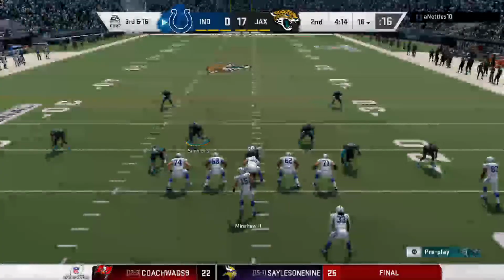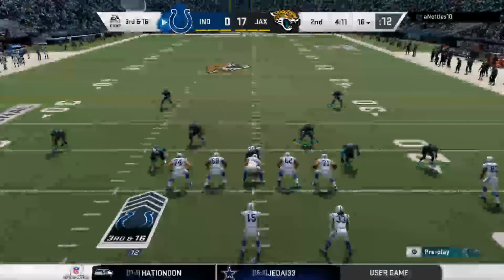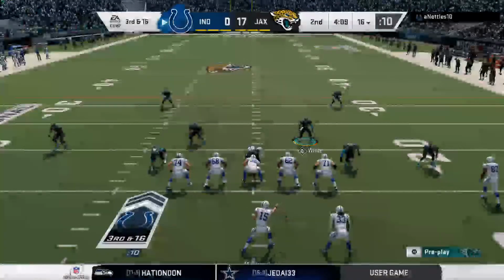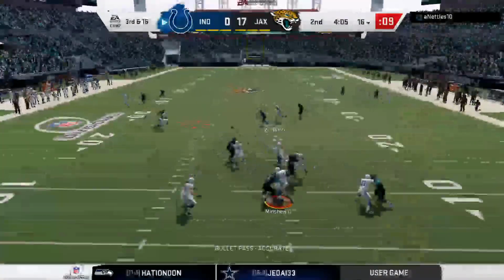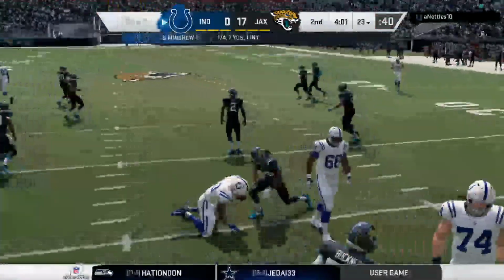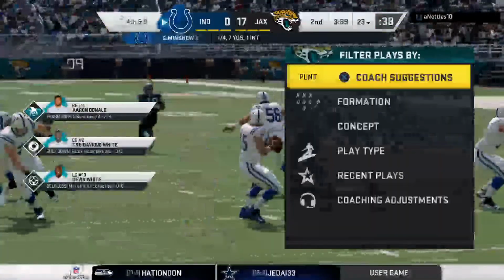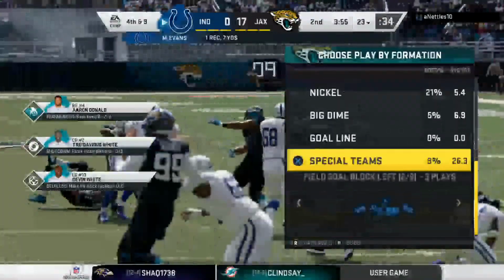And it looks like we've got a dime set here defensively. 6 DBs in the game. So 3rd and long. Here's Minshew. It's caught by Mike Evans. And he'll get this to the 23, but that'll be well short of what he needed. They get 7 there, but it brings up 4th.